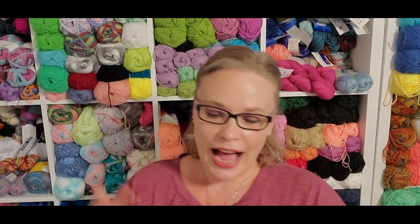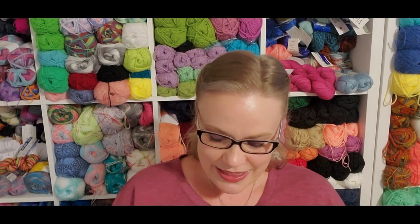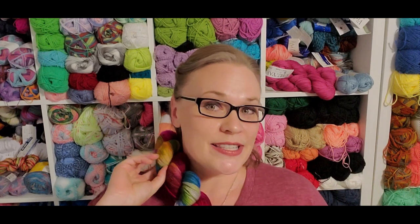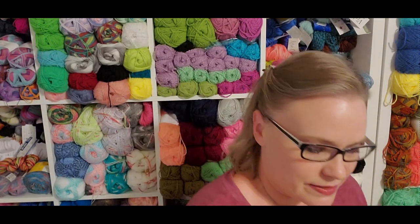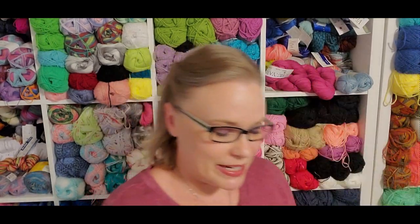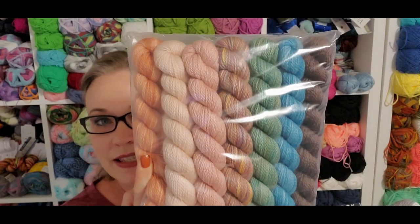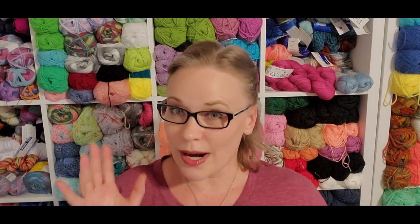But I will probably actually do socks with this. This will probably be some sort of cowl or scarf. I'm definitely thinking around my face somewhere for this as well. This is going to be socks. I am not sure what I'm going to do with the Halloween minis. I don't really have a plan. I'm going to look at the pattern options for this that are recommended and see where I want to go.